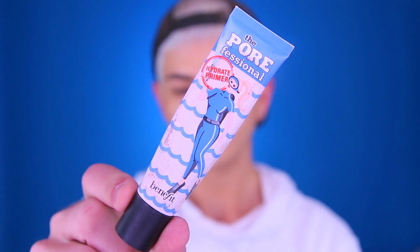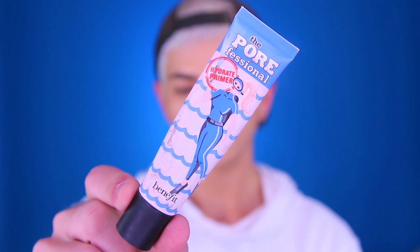The first product that I'm going to mention is the Benefit Professional Hydrate Primer. Okay, so the original Professional Primer used to be my holy grail, but this is definitely my new favorite because what I used to do is I used to go in with a hydrating primer and then I would go in with the Professional Primer, but this kind of combines the two. I don't need two different products anymore. I just use this one. I definitely recommend this primer. I feel like it does everything, fills your pores, kind of blurs everything, and it also hydrates at the same time.